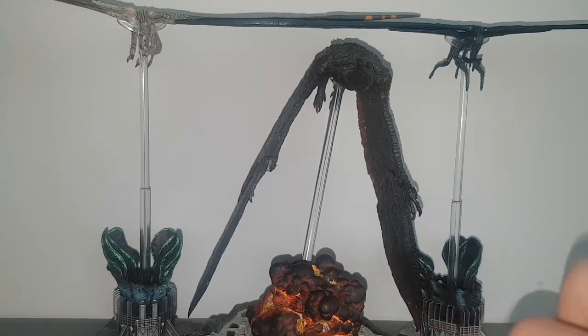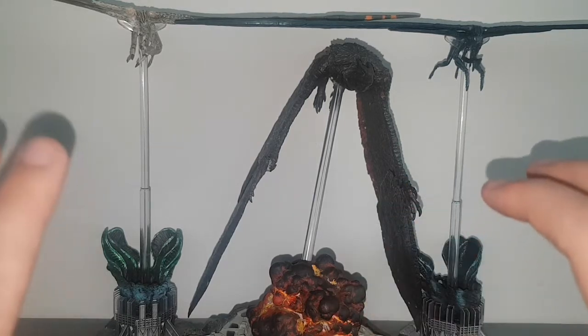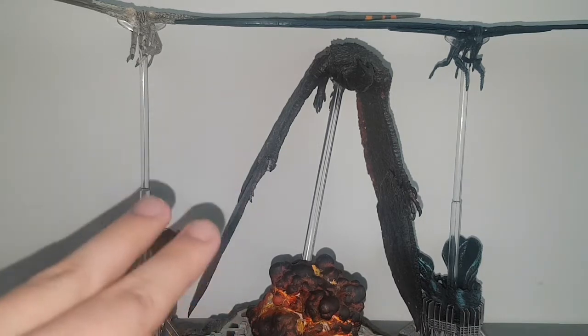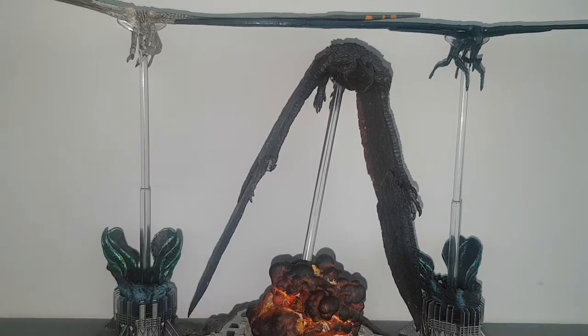Last time we had a little bit of a showdown between four Godzillas, NECA 2014, NECA 2019 version 1, 2, and 3, and we also had three King Kongs by Playmates, 2005, 2017, and 2021.